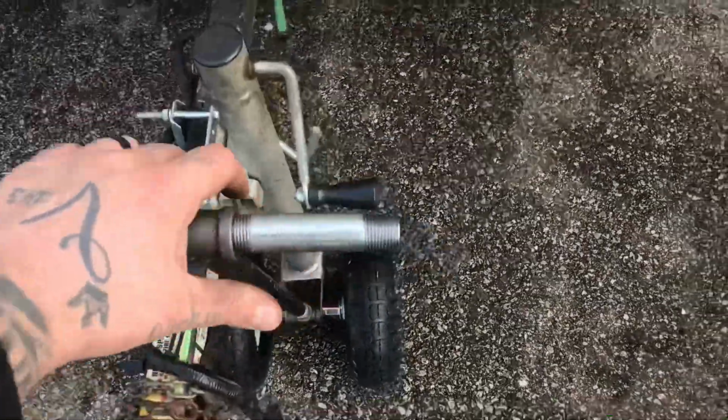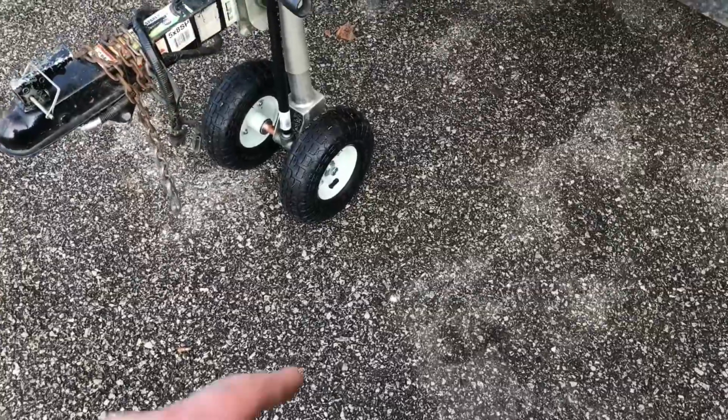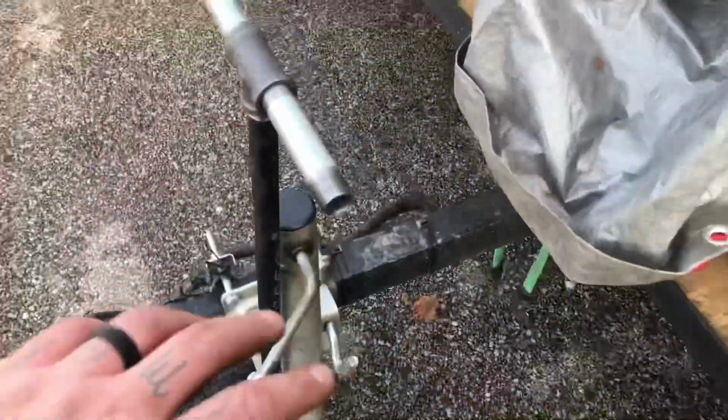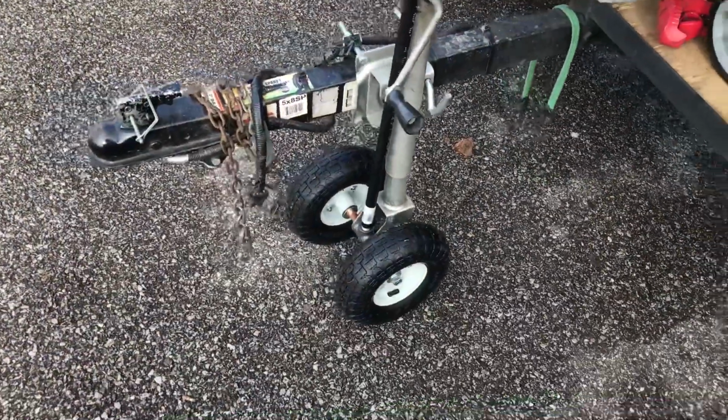Yeah, it looks pretty cool too. It does fold up all the way. You just have to turn the wheel as you're folding it up. Heck yeah, man.